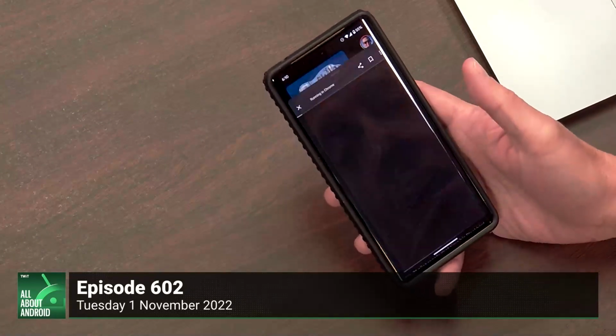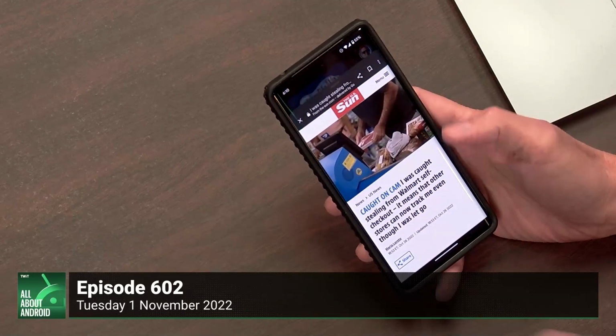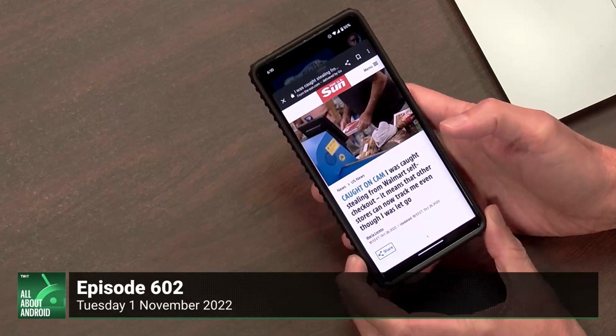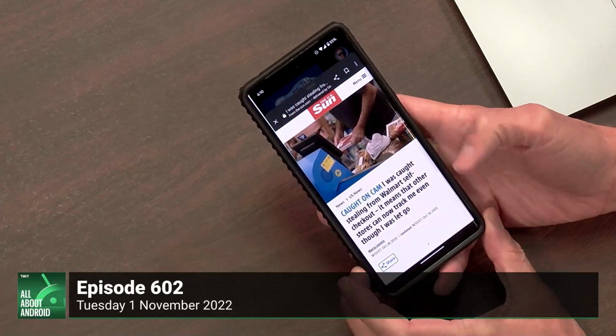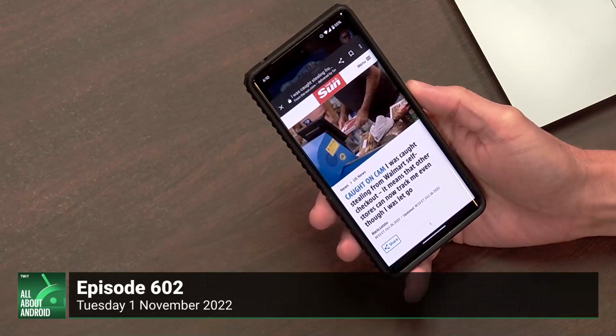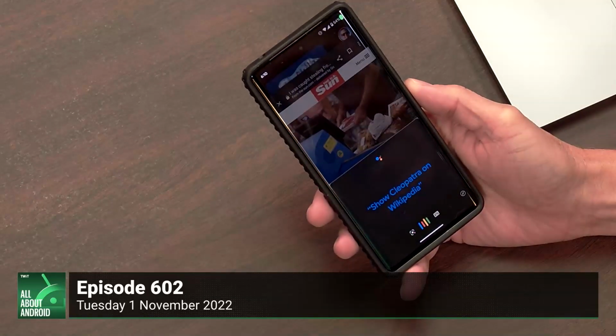Okay, so I'm going to go into that. So I've opened it up. It's on the U.S. Sun. This is a high-quality article we're talking about here. And then, I'm sorry, I'm going to trigger some homes, so mute yourself. Hey, Google, read it.